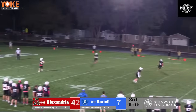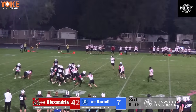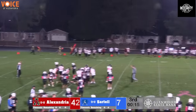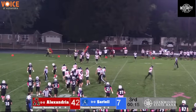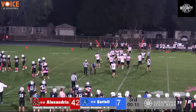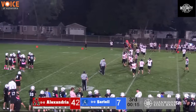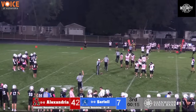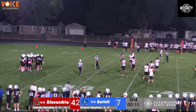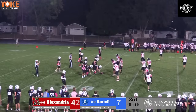Here's a kick that stays up in the air. It's going to be returnable for Jonah Ambrosier. He'll bring it back from his 10 out past the 30-yard line. Looks like forward progress will be out to the 31. So a decent return there, a little more than 20 for Jonah Ambrosier. Grady Starzl and I think we had Isaiah Jackson in on that tackle. So 1st and 10 now for the Sartell Sabres, possessing the ball at the 31-yard line.